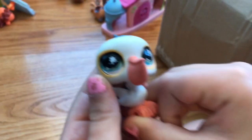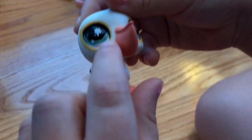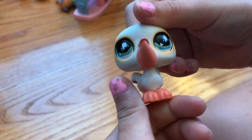Oh, I got a pelican. Okay. Can't look. No. Okay, so I got this one. Has pretty eyes. Yeah. Yes. So, pelican. I'm being so fast. Oh, I think we got a double.